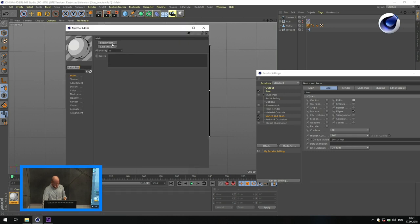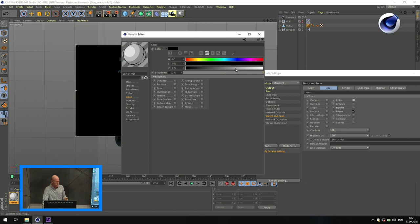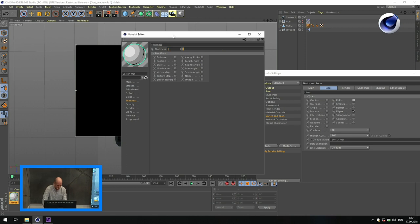And then we're going to go into our Sketch and Tune shader, and we're going to change the color. We don't want it to be black because it's not showing up off the background. We're going to give it this bluish, top blue color. Okay, and then we're going to drop our thickness down because we want these to be elegant looking lines. We don't want them to be overpowering and too cartoony.